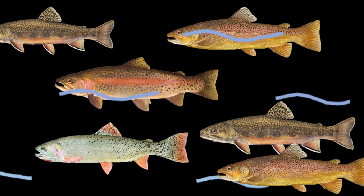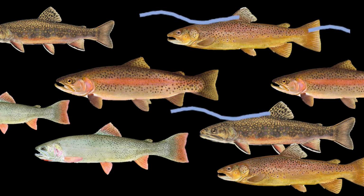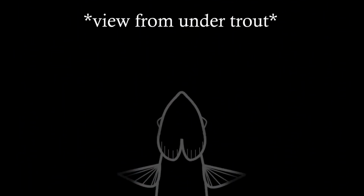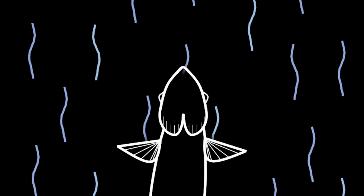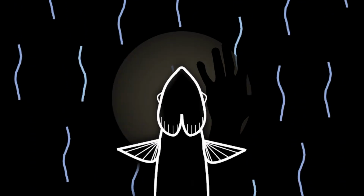Scotopic sensitivity was measured by recording the light level at which individual trout first responded to either a waving hand in front of the light source, or to floating trout pellets placed into the tank. The experiment started by testing in complete darkness. Then, the light intensity was gradually increased until each trout elicited a response. The results were pretty interesting.